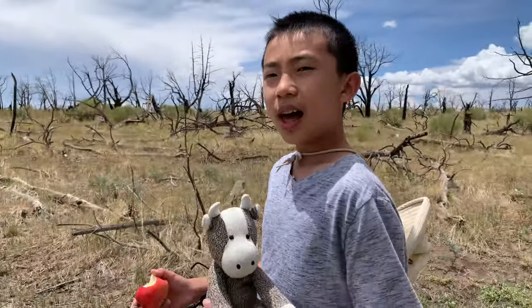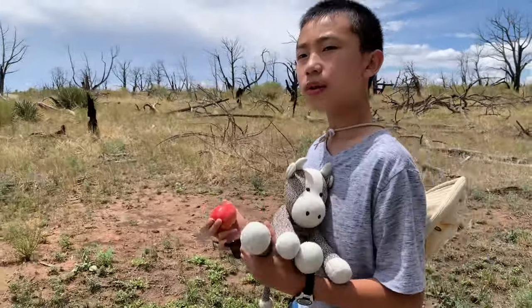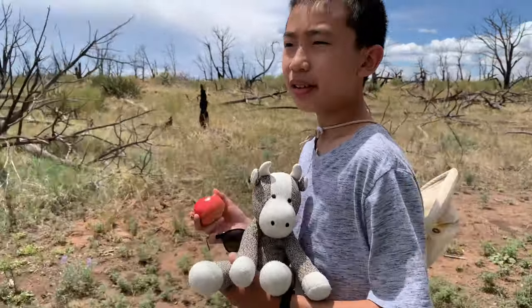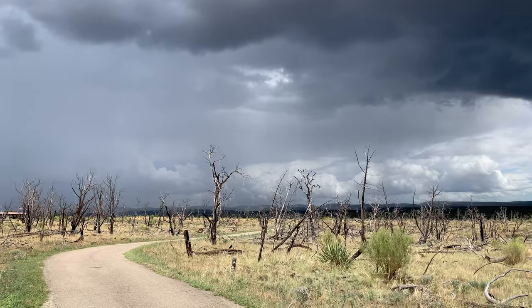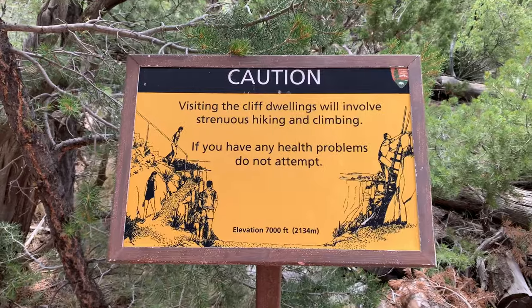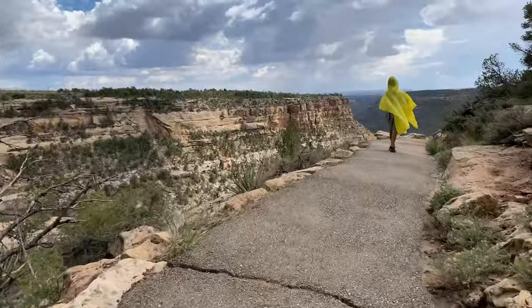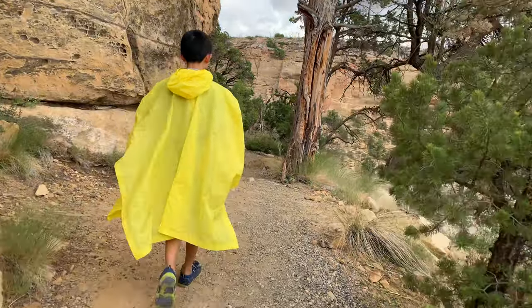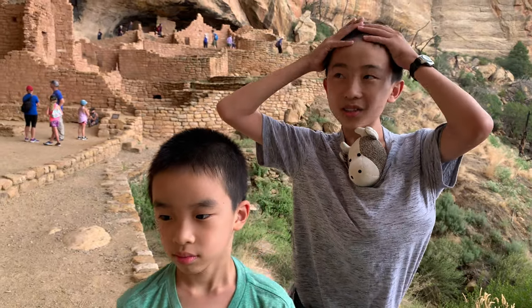Thank you. We're hiking on a paved road to the Longhouse for a guided tour, and the paved road is 0.7 miles each way, should take 20 minutes, and behind us are very scary looking clouds. We have put on ponchos because there's a chance it could rain or thunder or lightning. We took our ponchos off because it stopped drizzling and we got too hot. And we made it to the longhouse.